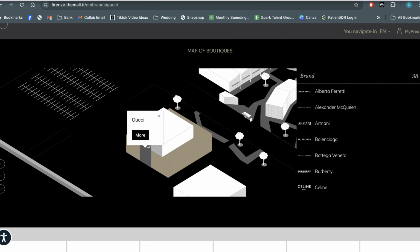I'm not entirely sure how the VAT refund works in that case. I don't know if you get it. I don't know if you don't get it. So if anyone's done this, let me know. Personally, I would have rather done that and spent the other half a day back in Florence, because I really don't feel like the outlet was worth my time, going back and forth.